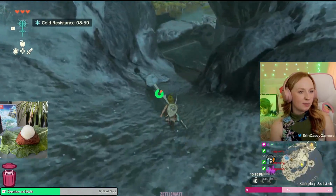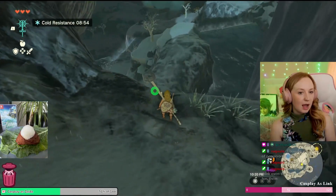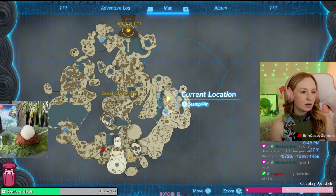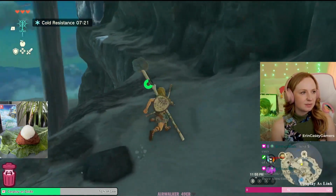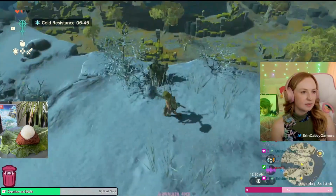Oh, here we go. I mean, I've been here before. Ugh. This freaking map. Did I go on this side for a reason? All right, I feel like we're almost back.